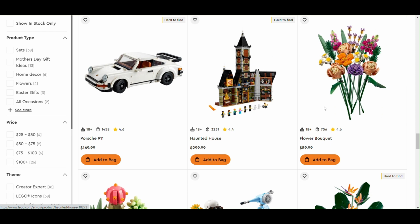But I know there's lots of people that love this set, and so I don't want to step on any toes here. That's just my opinion. But yeah, not a huge fan. Flower Bouquet might be the coolest looking botanical set. Really like this one. Not something I need to have, but it looks great. It looks beautiful.